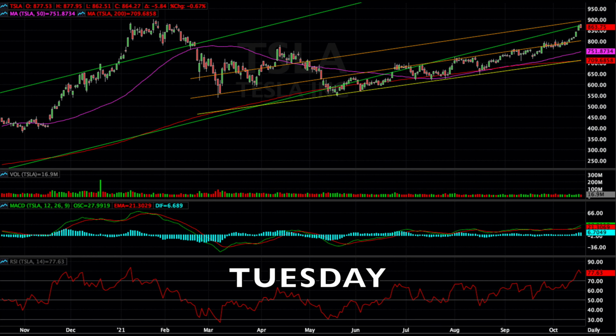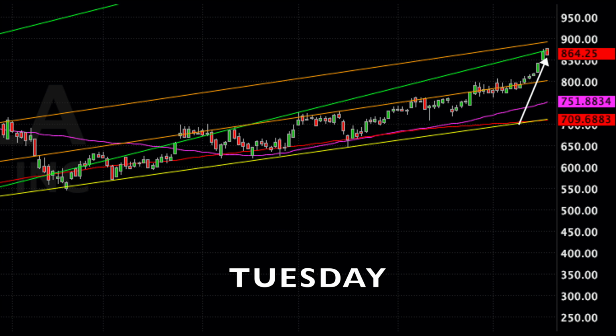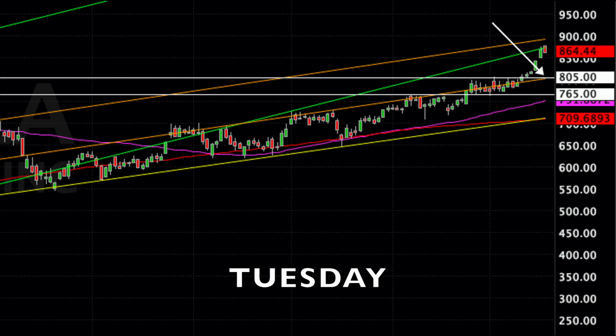On Tuesday, Tesla was down 0.7%, closing at 864.27. The resistance of the bottom of the green channel is proving to be a difficult hurdle to get past in the last couple trading days as predicted. It was rejected by this trend line at around 870 and pulled back a bit today. If the bottom of the green channel holds as resistance, we could pull back and retest the consolidation level we broke out of at 805.